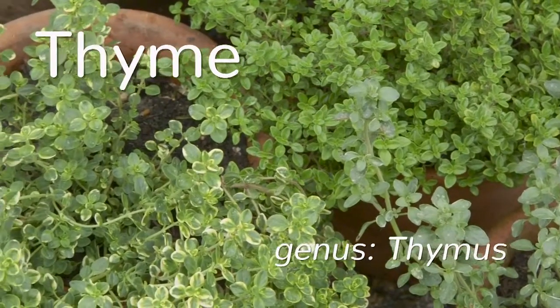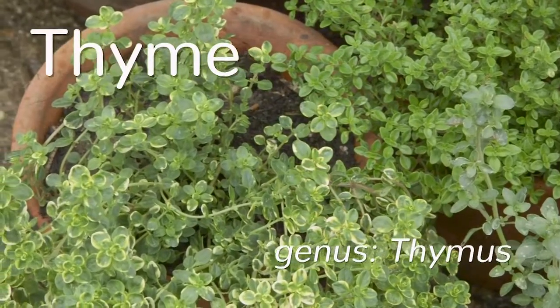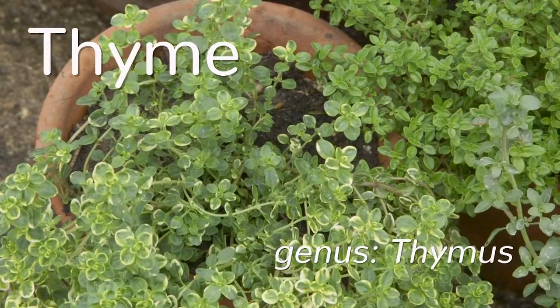Thyme is another wonderful herb I love using in my clinic. I use it particularly as an expectorant for chest infections. It's got wonderful antibacterial properties, so you could use it as an infusion in the bath, or as a tincture, or even make a tea.